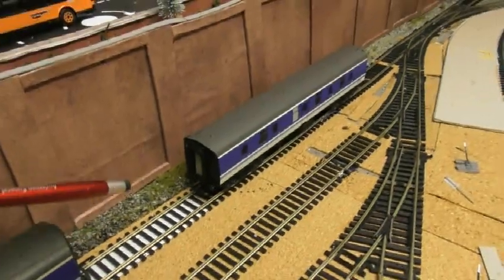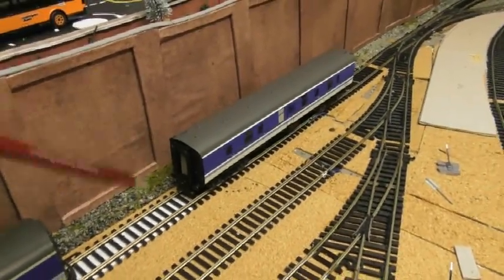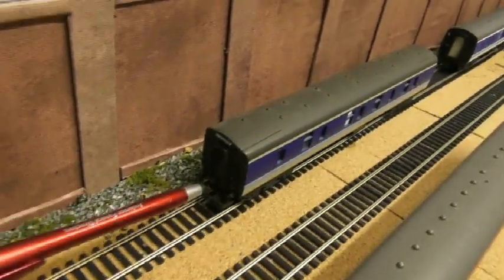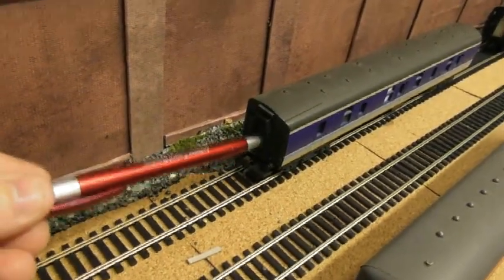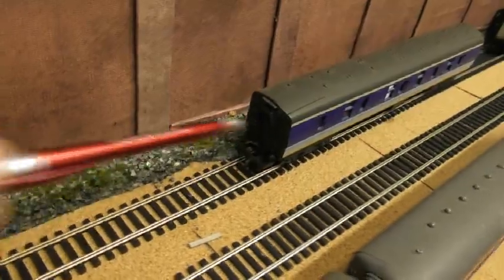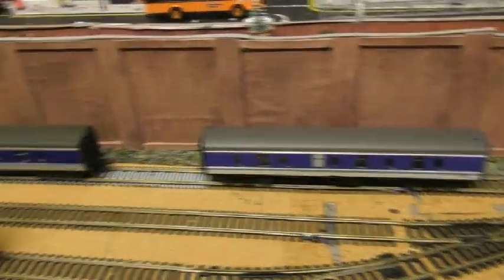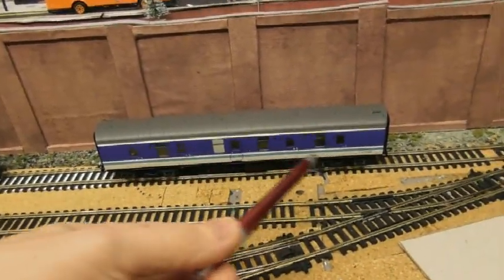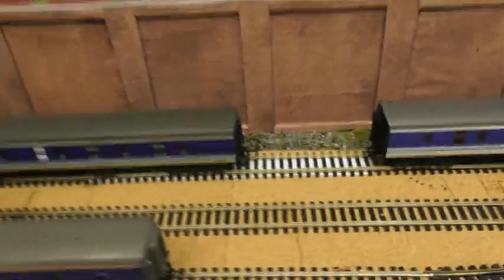The carriage ends, the gangways, you can see are correctly portrayed in white there. If you were actually buying this for real, you could weather them into a sort of brown colour if you want. Compare that to the Lima one, which is just a plastic black with a little porthole on there, which is incorrect. And the livery is a much sharper colour on the Bachmann one compared to that of the Lima one.